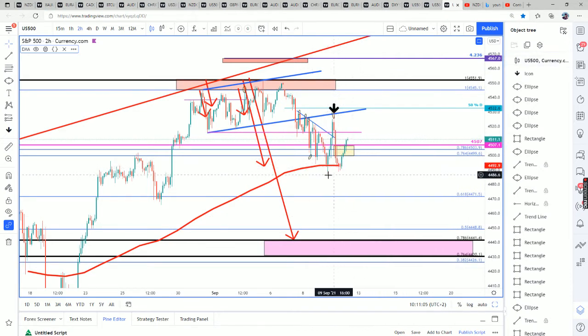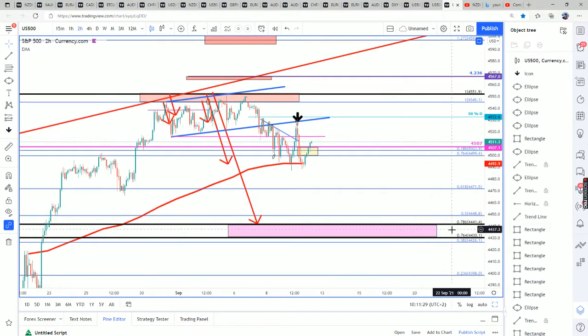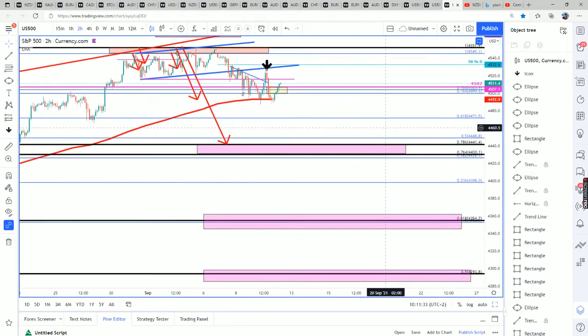We have this kind of double bottom, and you see we are bouncing from it. Yesterday we bounced the first time from it. We came back, retested this broken flag or wedge. We went lower again, and now we are bouncing again. So I am still looking for at least this level here, 4,440, 4,430. That's what I'm looking for at least.